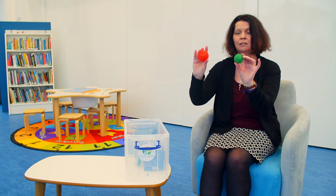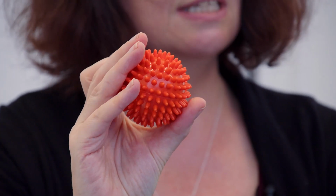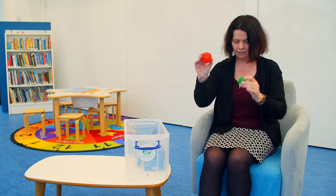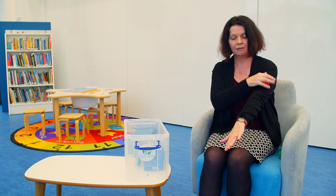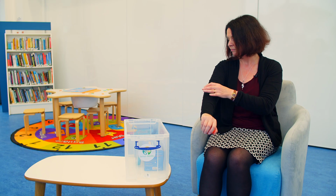Here are two little balls. There's a little red one and a green one, and we all know how important colour can be. So you can see whether these are colours that might work for the child. And these are lovely pieces again. You can roll them in your hands for calming, or across your hands, or along your arm or along your back, giving that nice deep touch that can be very relaxing for the child when they're overwhelmed.